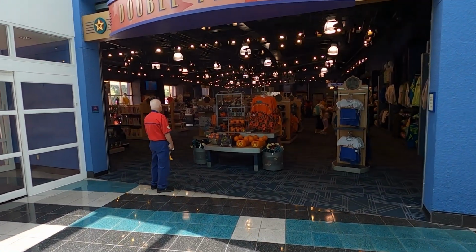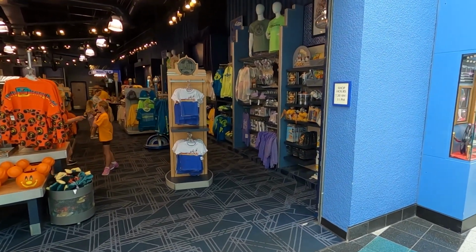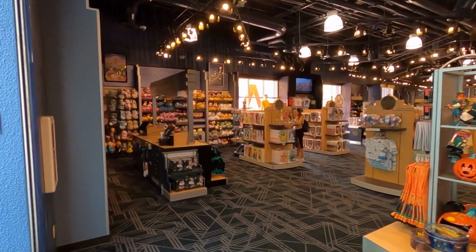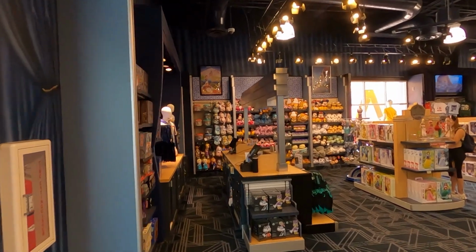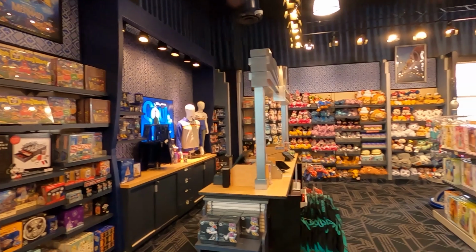And hey guys, today I'm over here at the Donald's Double Feature Gift Shop. So this is actually located in the All-Star Movies Resort. And as you guys can see, it's all decorated out for the holiday season. Halloween is almost upon us, so they've got all the decorations swinging throughout Walt Disney World.